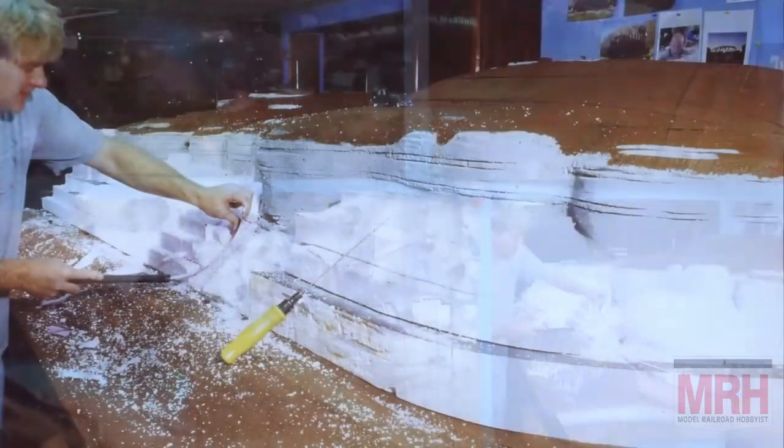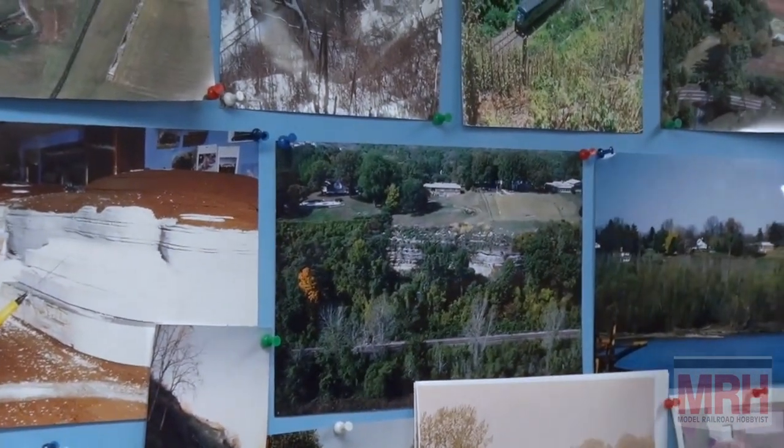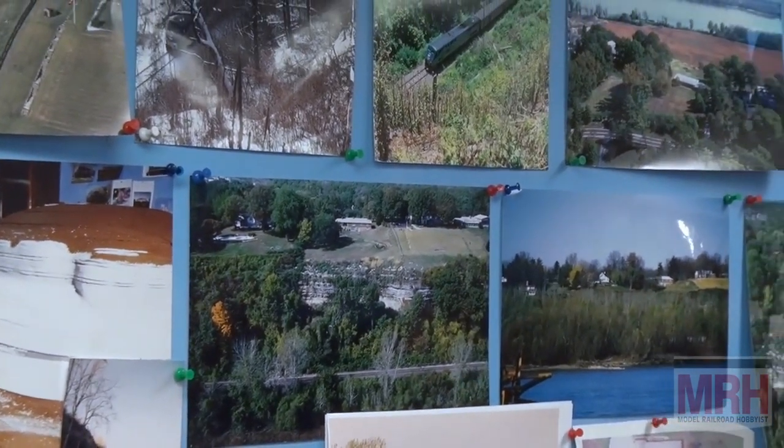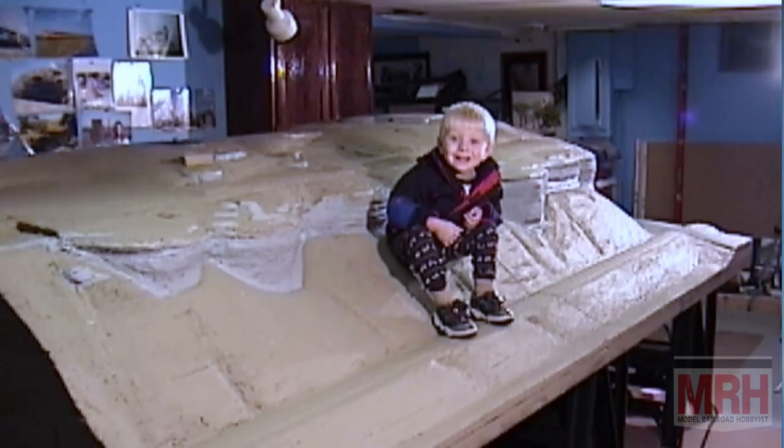And then here I am, in fact, carving out the bluff sections. And it's just ditto all the way across. I got as much visual information as I needed from the air and from what's available online in order to model where it is that I live.